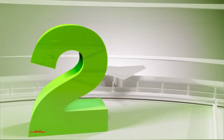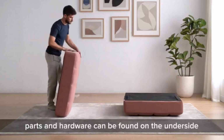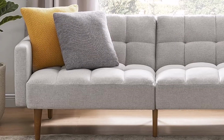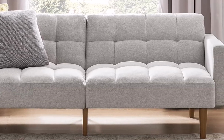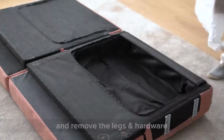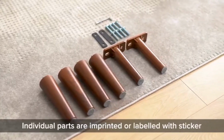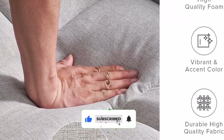Number 2. Mopio Sleeper Sofa. The Mopio Sleeper Sofa offers a timeless appeal and is perfect for any occasion. With a mid-century modern-inspired design, this sofa provides firm support and comfort, and the split-back fold-down backrest allows you to sit, lounge, or sleep. The space-savvy design ensures that you can maximize your space usage from day to night. The adjustable feature allows for each seat of this futon sleeper to be adjusted individually to an angle of your choice.